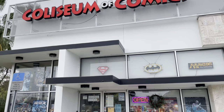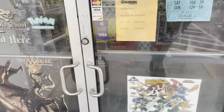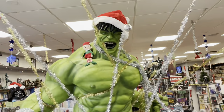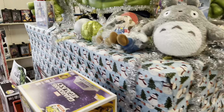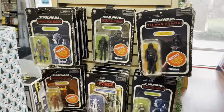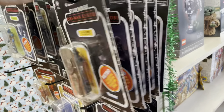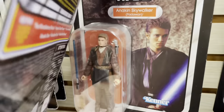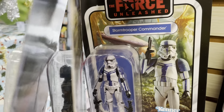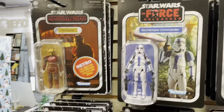Woo! Christmas at Colosseum of Comics. Favorite comic book store. This should be fun. Merry Christmas! Ooh, and let's head right over to the Star Wars. Dude, that is an impressive amount of vintage collection and retro figures. Don't often find so many. Colosseum of Comics. They're coming through. Merry Christmas indeed.